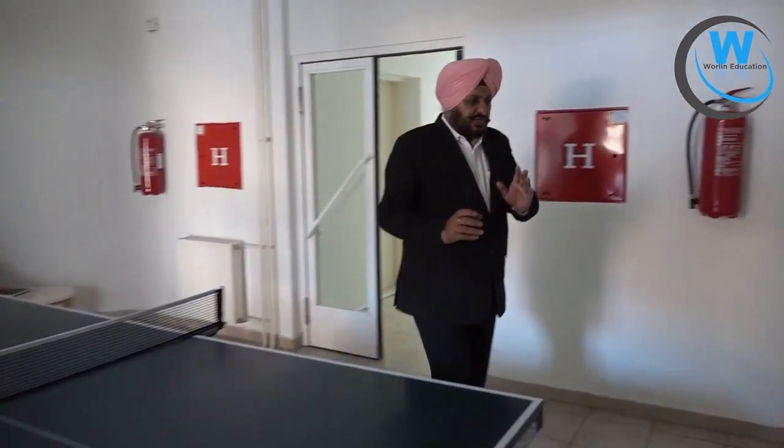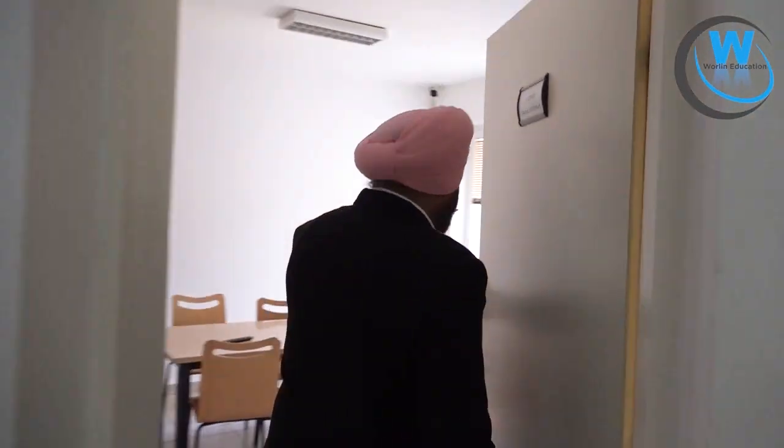Besides this, there is a separate, small kitchen for students. Students can use this kitchen to prepare their own favorite dishes. Sometimes if any student wants to make some omelette, somebody wants to make Maggi, somebody wants to make coffee or something else, they can come to this kitchen and use it for their own personal use.